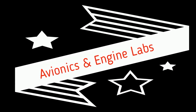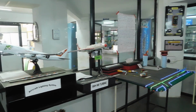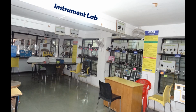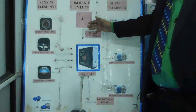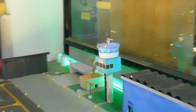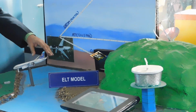Apart from basic engineering labs, we have various avionics and engine shops like the electrical shop, with most of the aircraft electrical components and equipment, electrical tools, precise measuring instruments etc. Instrument lab, with various aircraft instruments and live mock-ups, for better understanding of complicated instruments used on modern aircraft. Radio lab, with various aircraft communication systems and live mock-ups, for better understanding of systems used on modern aircraft.